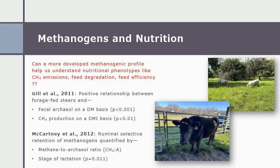The last thing that I want to say about the relationship between methanogens and nutrition is all boiling down to this question here in red. Can a more developed methanogenic profile help us to understand nutritional phenotypes such as CH4 emissions, feed degradation, and even feed efficiency? Well, two papers noted in the review that I'm going to highlight on my last slide is this.